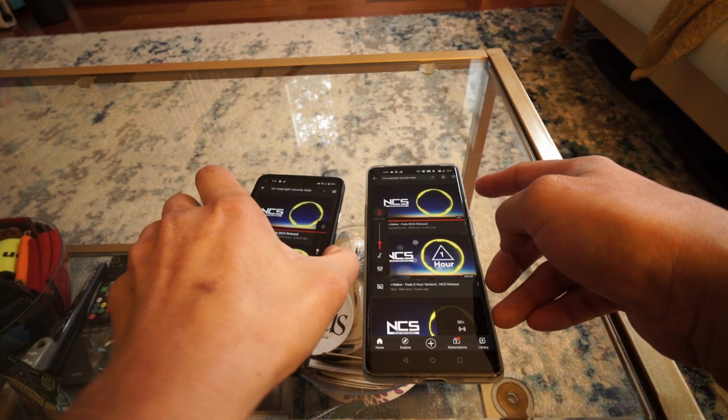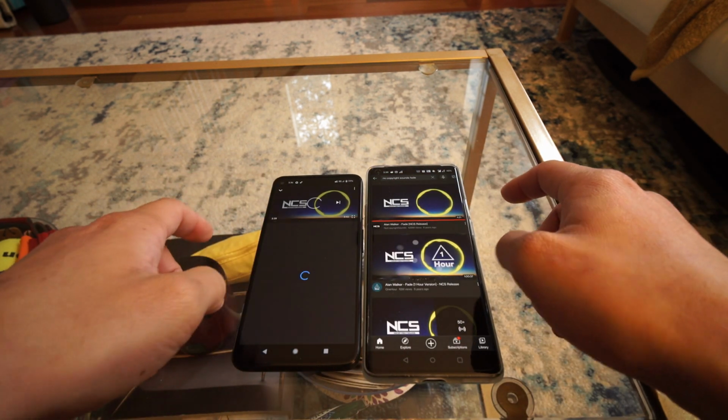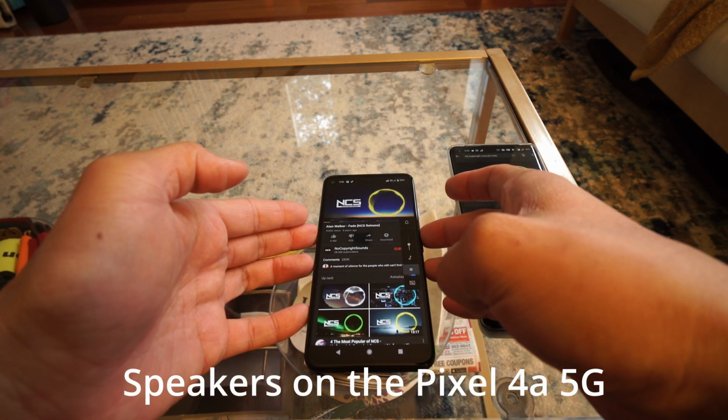3 XL. First, let's compare the speakers on all three phones. They all have stereo speakers, and between the two new phones, I wanted something as loud as the 3 XL. Sound quality would definitely be a plus.